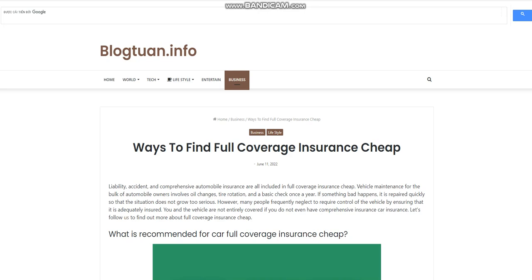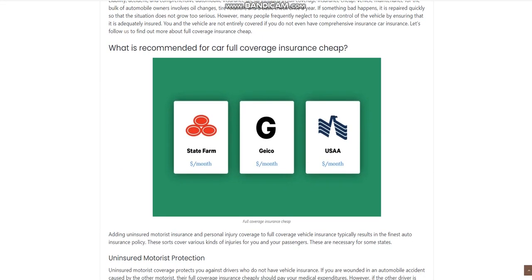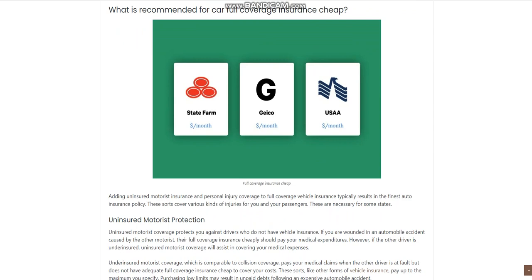What is recommended for car full coverage insurance? Adding uninsured motorist insurance and personal injury coverage to full coverage vehicle insurance typically results in the finest auto insurance policy. These cover various kinds of injuries for you and your passengers. These are necessary for some states.